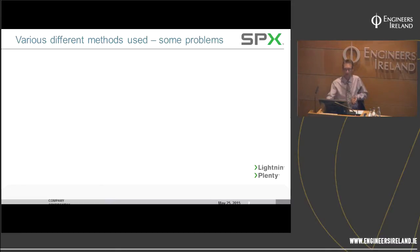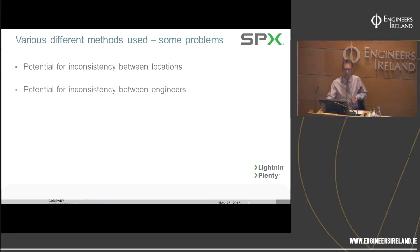So we can see there are some problems with the variety of approaches that have been used. The obvious ones are, you've got inconsistency between different locations. You've even got inconsistency between different engineers, maybe in the same location. It's not easy to spread best practice from one office to another. And as I say, if the information isn't shared, it's dead easy that you lose it.